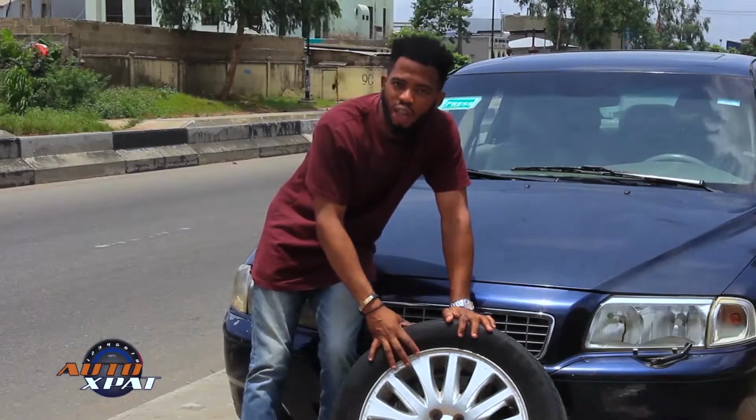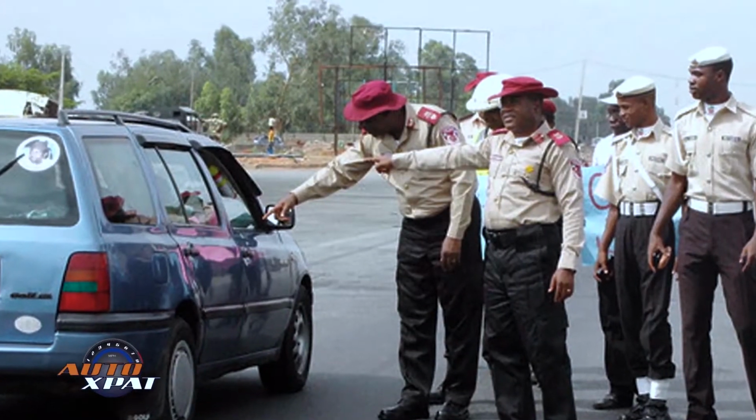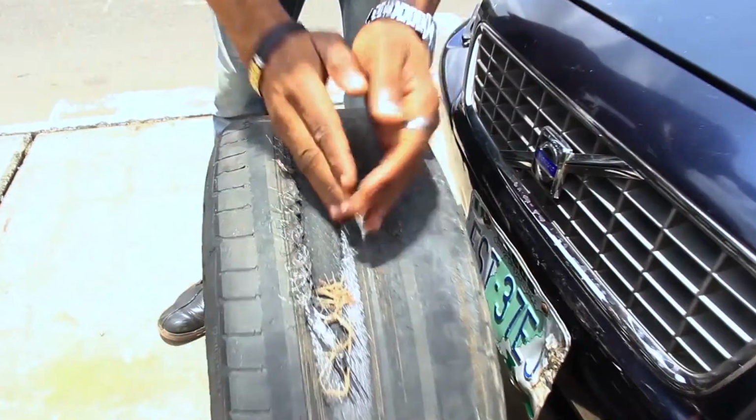Let me tell you the risks of driving on expired tires. 1. Road safety officials might arrest you. 2. That tire can burst at any point in time without you knowing.